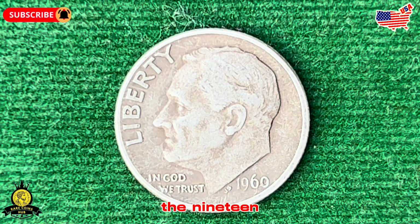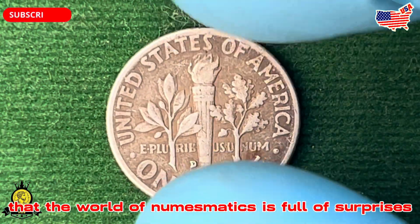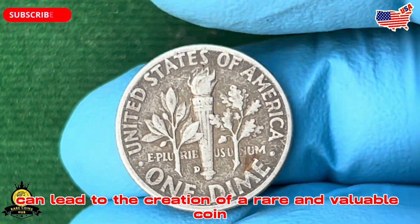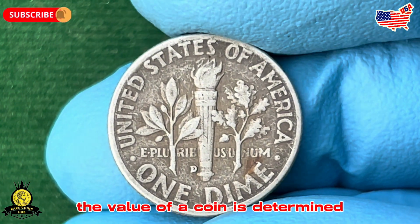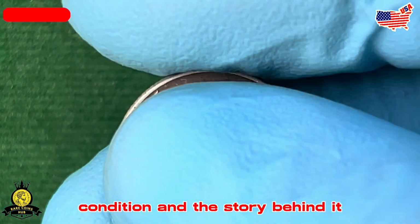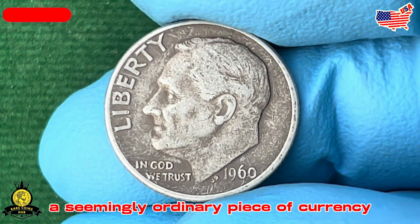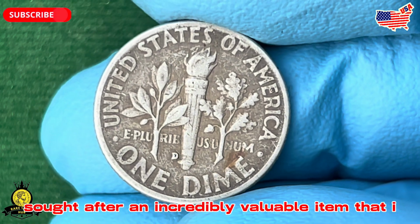For collectors, the 1960 dime serves as a reminder that the world of numismatics is full of surprises. Even a small mistake in the minting process can lead to the creation of a rare and valuable coin. As with all collectibles, the value of a coin is determined not just by its composition or age, but also by its rarity, condition, and the story behind it. The 1960 dime is a perfect example of how a seemingly ordinary piece of currency can transform into a highly sought-after and incredibly valuable item.